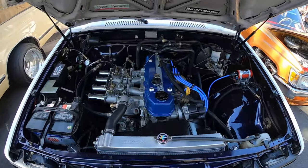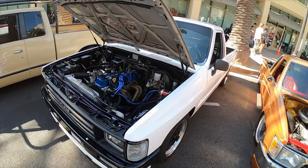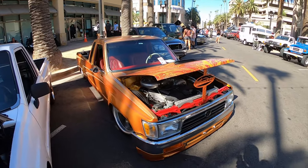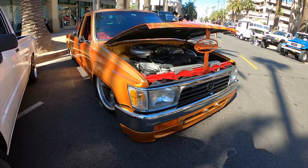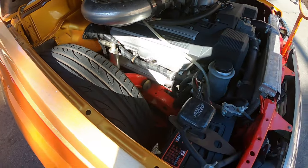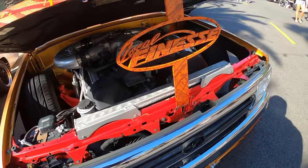Look at these clean setups. Very clean. Very nice. Man, kudos to these guys and ladies who own these cars and built them. Like, this is super rad. Look at that. Cut off everything to make it fit. Talk about suspension work.